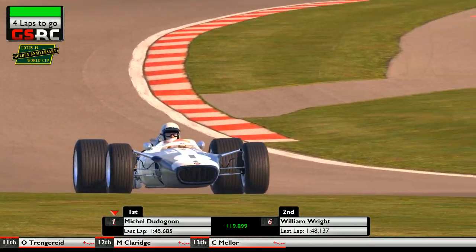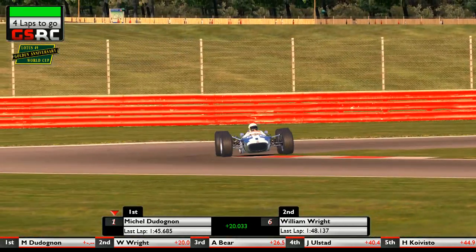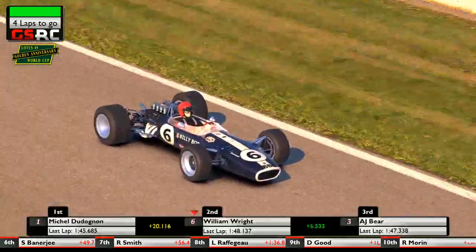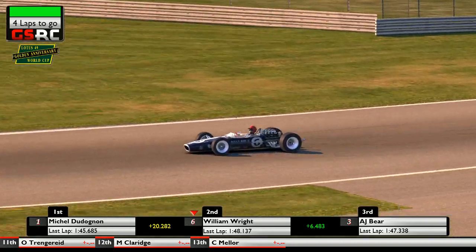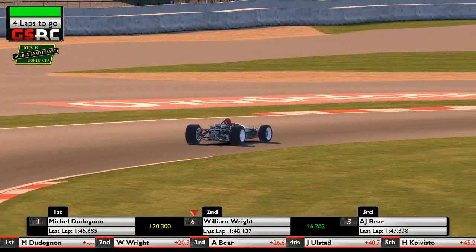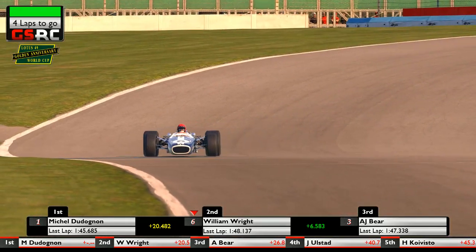Your DNFs so far: Richard Morin disconnected, unfortunately. Ove Trangerade blew an engine. Not a typical one that we see in this series. Mick Claridge made a mistake coming into Bridge and unfortunately hit the wall hard. Decided that was enough for today. And Christopher Mellon, I'm actually not sure what happened to Christopher. Did we see his incident?